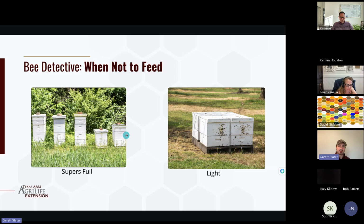If you're coming out of the spring with boxes that look like this, and the top super is full of honey and really heavy, maybe 40 to 50 pounds, that's a good sign you probably have enough bees and enough sugar to make it through the spring as your bees bring in more nectar and pollen. But if you're managing bees in a deep and a half or medium box, and they're really light, you might want to feed more to put more weight in the colony and provide them more resources to make it through the year.